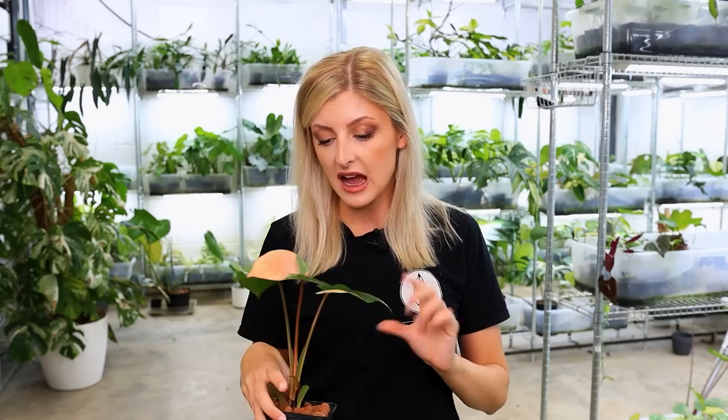So hopefully that will now continue and no one will cut it. Hopefully no one will cut this and it will grow beautifully because I really like this. I would love to have it in my house. I'm probably not going to be able to.